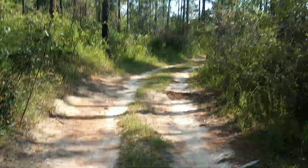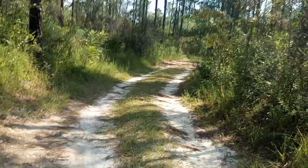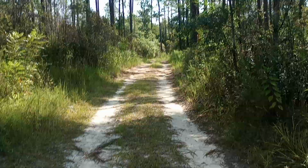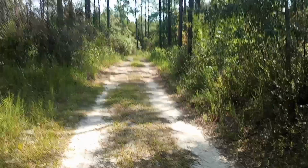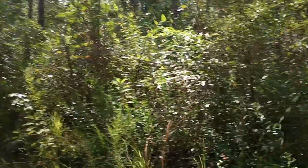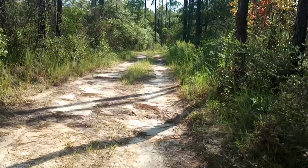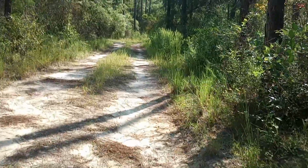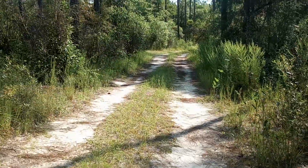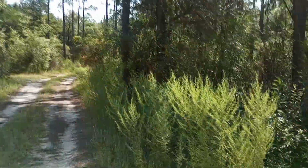I need to do some research. I wonder if they list how many primitive campsites there are, or if it's just that one tent area. The poll said tent, didn't say tents, so it was kind of singular. It's probably close to 10 a.m. This is Saturday, August 17th, and that time is Central Time. This is kind of like the Panhandle region of Florida.